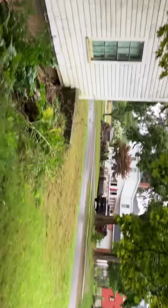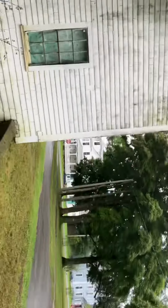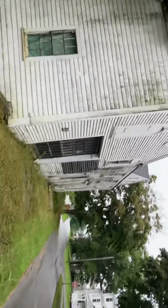Stay tuned for part 3, where we'll be showing the aftermath of the tree removal. We'll be doing a tour of the inside of the house, and you'll be able to see what a real haunted mansion looks like. So please stay tuned.